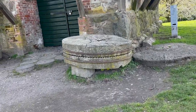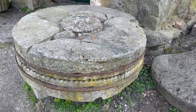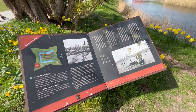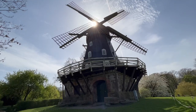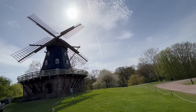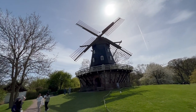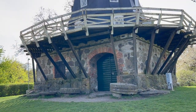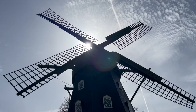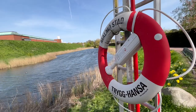So you can tell it was a windmill, not only from the sails, obviously, but look, here's the old mill itself, the milling stones. We have information here, Paul. Malmo's castle was surrounded by ramparts with a bastion at each corner. The bastions were named after Swedish kings and military leaders. The first mill was built as early as 1663. It supplied the castle's residents with flour for 200 years.